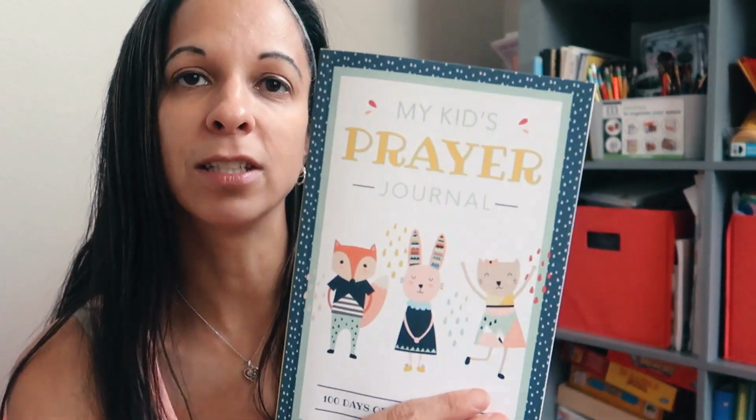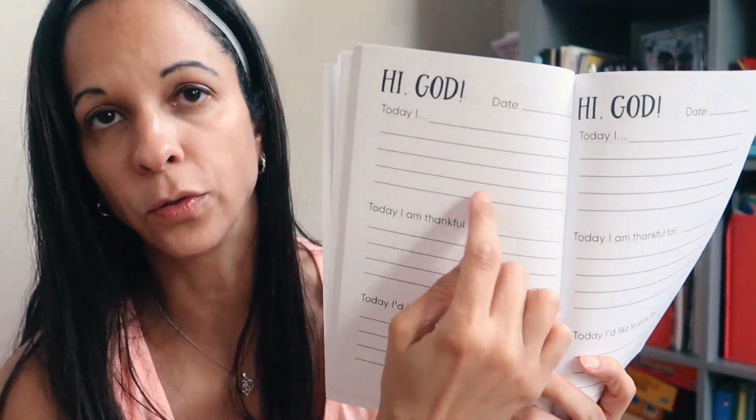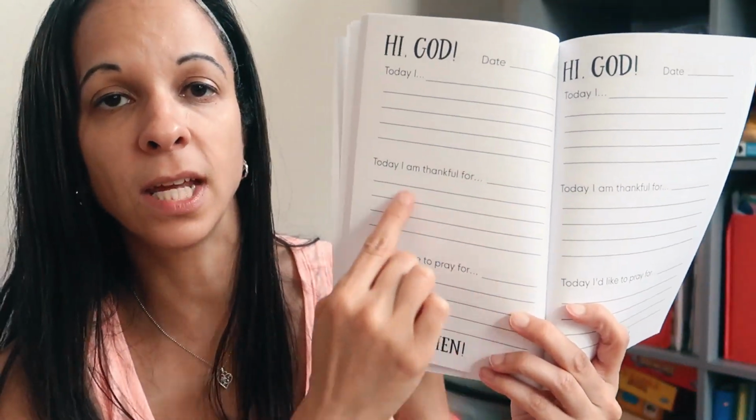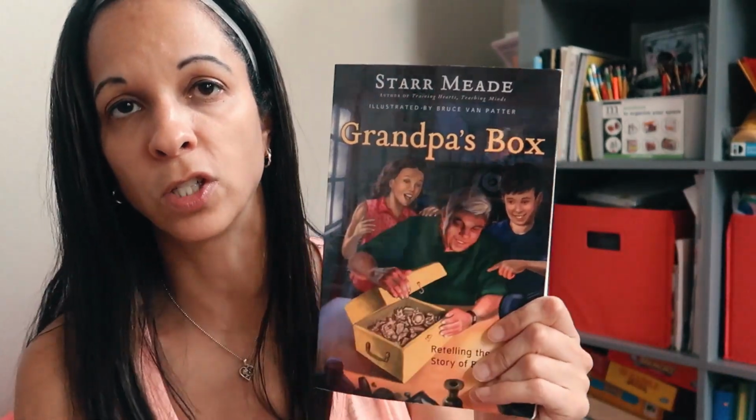We also have my kids' prayer journal, and this is also like a gratitude journal. So inside, it's a journal. He gets to write something that happened today, something he's thankful for, and then something he would like to pray for today. And then the last thing for Bible I want to go through is this Grandpa's box.